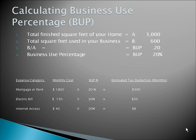You're going to take B, which is your square feet for your business, and divide it by A, which is your total home. So you're going to take 600 divided by 3,000, and you're going to come up with 0.20, and that's converted to 20%. So basically in this example, the 600 square feet represent 20% of the space that you're using out of your home. So this 20% you'll be able to write off on your taxes based on what we have here.